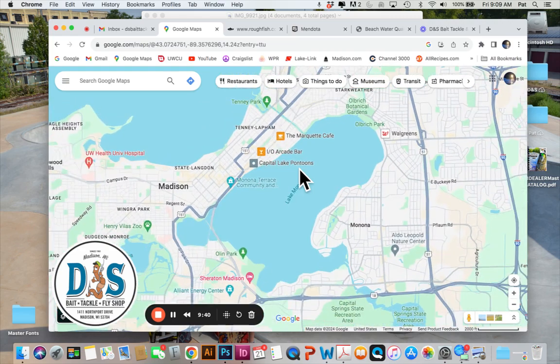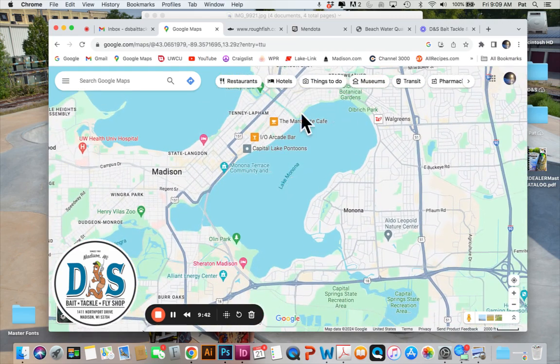But otherwise on Monona, kind of the same deal, but to a lesser extent from the bluegill side of things. The bluegill are still being found on beds here, but are starting to move off as well. So you can find them up very shallow or out on weed edges, depending on where those gills are in the spawn. Bass are being found, largemouth in good numbers up shallow. Smallmouth aren't as common on Monona.